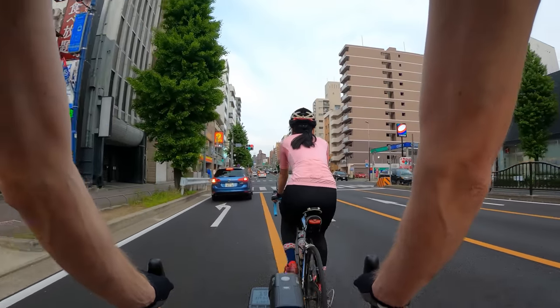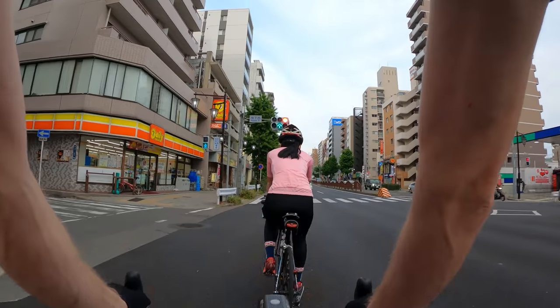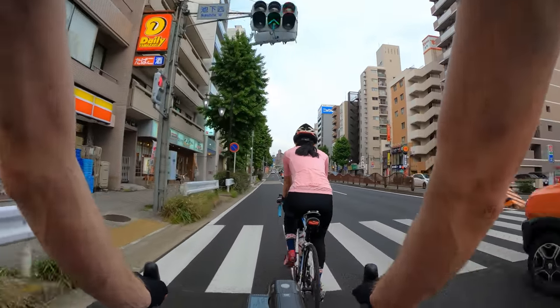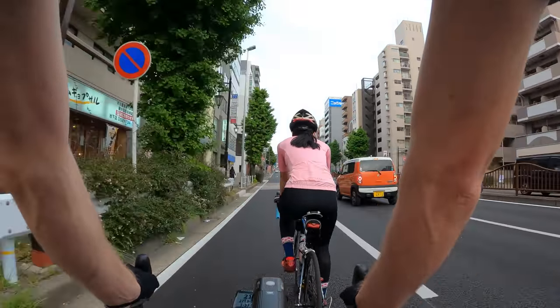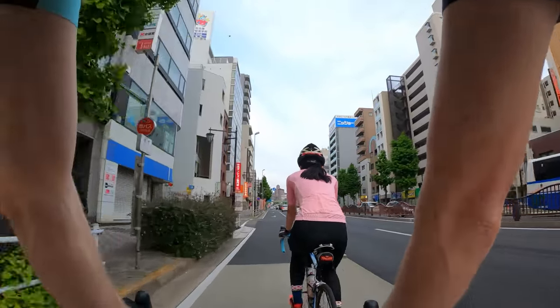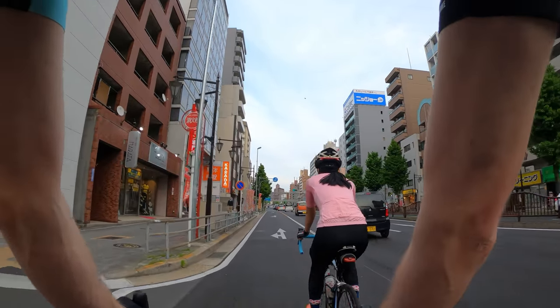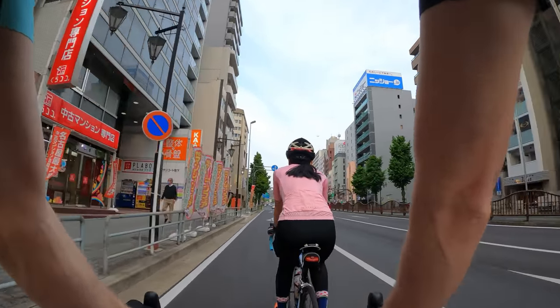Oh wow, yeah, this light is technically straight only, so that guy's stuck there waiting to turn left. So when we gotta go around that, that's a little dangerous. As long as there's no cars behind us speeding, we're okay. Always look back, try and make eye contact if you can. Keep it safe.